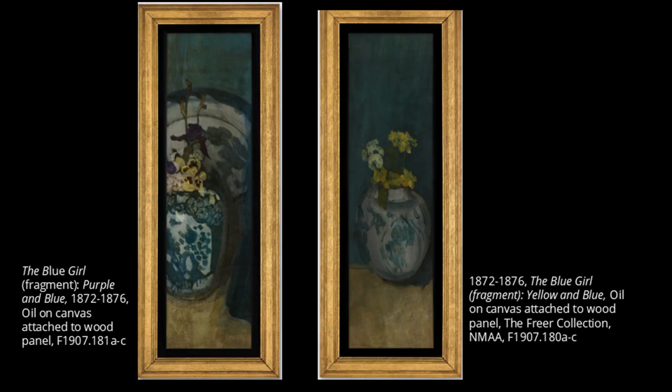We are also lucky to have these two fragments. So this helps us flesh out that story of the way in which Whistler's thinking about using various media to depict this type of porcelain. So these two fragments were once part of a portrait, again, what would have been a large-scale portrait of Eleanor Leyland. They are fragmentary because after Whistler's bankruptcy, there is essentially a fire sale of his work where his creditors are able to come and collect.